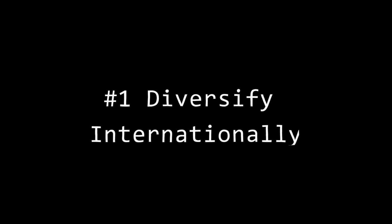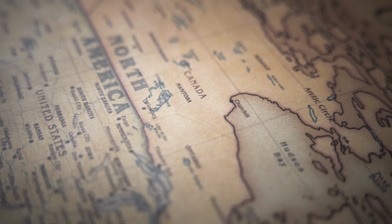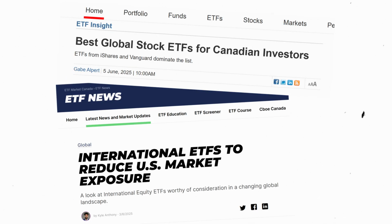Number 1, spread your money worldwide. Don't keep all your investments, your ETFs, your index funds, your stock investments, all just in one country. Do this by buying stocks, ETFs, index funds in various countries, such as Europe, Asia, and those that don't rely on cross-border trade between, say, Canada and America. Start by picking a global equity ETF. This helps diversify your portfolio and spread your investments more worldwide. Reduce reliance on North American markets by investing in international equities, particularly those less affected by these ongoing trade tensions.